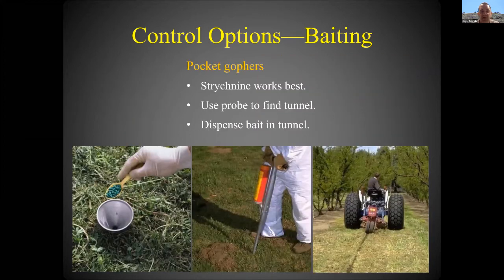And then we do use bait application for pocket gophers as well. We can use strychnine, zinc phosphide, and first generation anticoagulants. However, I can tell you that strychnine works by far the best of these products. And so that's the only one really that I focus too much on for gopher management.